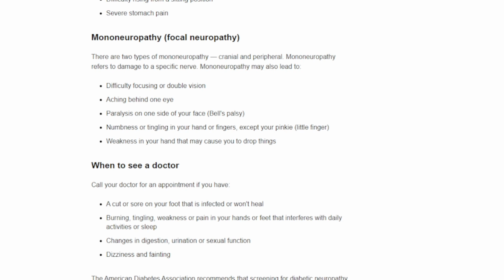Mononeuropathy. Difficulty focusing or double vision. Again, he has shitty eyesight, so it could be that. Aching behind one eye. Guys, my eyes are burning. Guys, my right eye is burning. Sound familiar? Paralysis on one side of your face. I'm going to have to find a picture of his lopsided face.